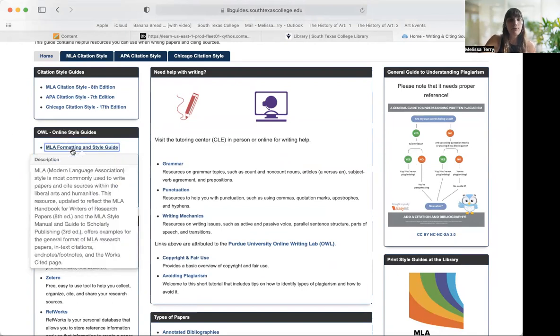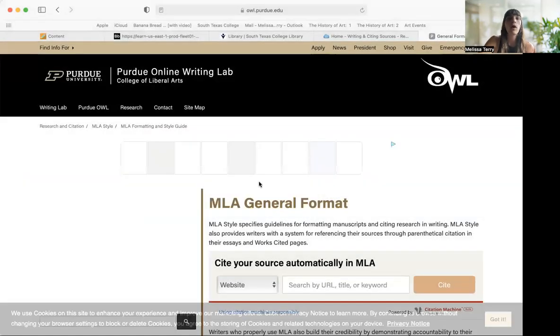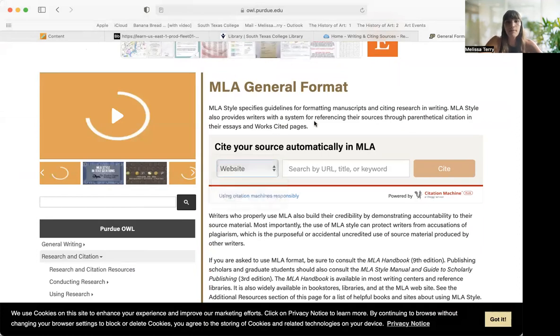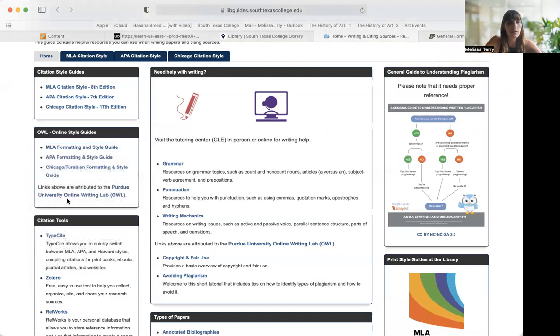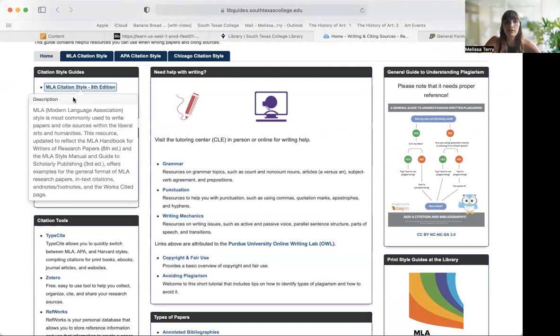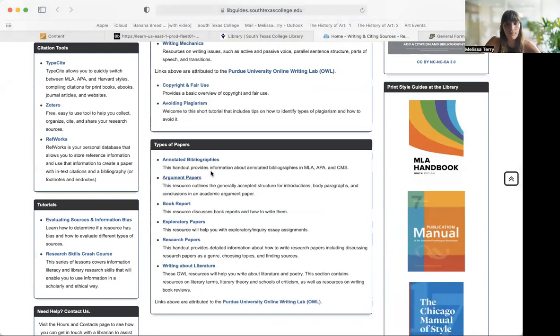But for MLA formatting and style guide, it's right here. It brings you to OWL Purdue. This is a wonderful website, and you can literally put stuff in here and cite it, okay? Also, APA is in here, and Chicago, right here. And then there's style guides at the top. Feel free to use all this awesome stuff, okay?